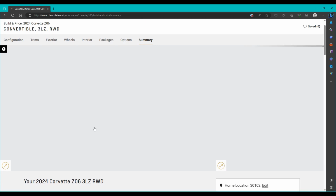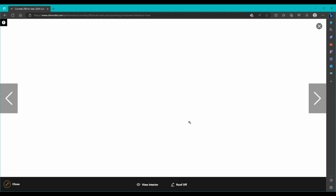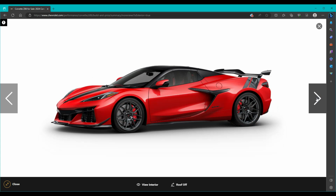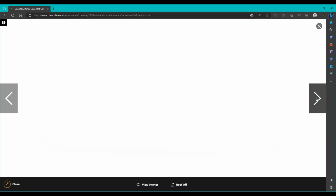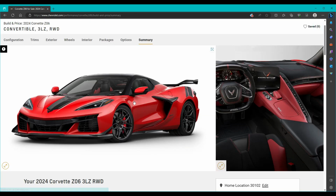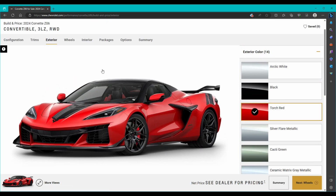So that's how I would build it if I was going to go torch red. I think that looks pretty good. Pretty nice stance and build. I don't think I would change the mirror covers. I'd just keep them red because you've got the black and red, everything's black, red. I think that would be a really cool, stunning spec. But the yellow also looks pretty crazy too.